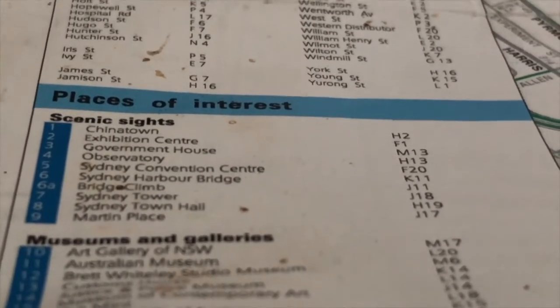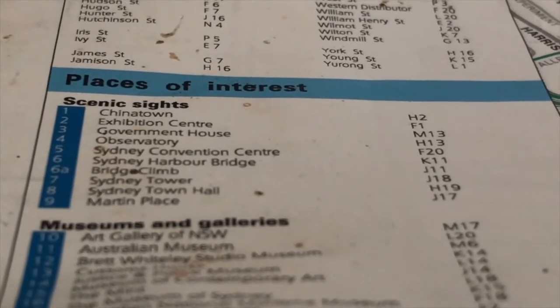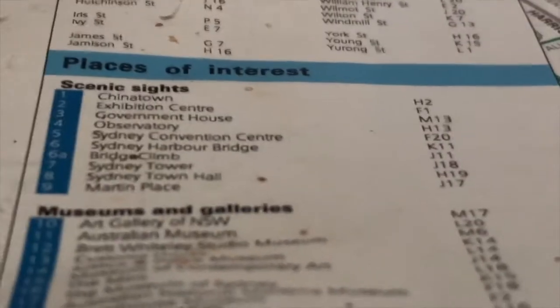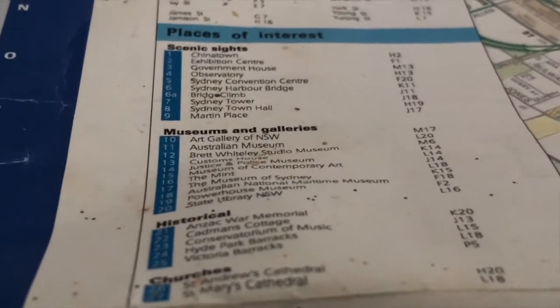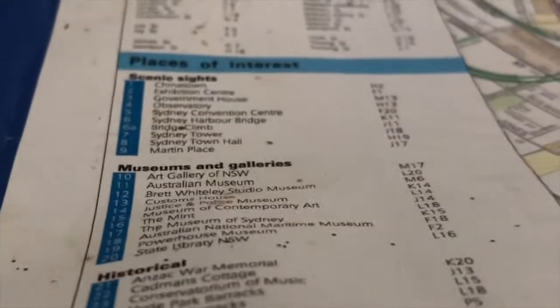7. Sydney Tower J18. 8. Sydney Town Hall H19. 9. Martin Place J17. Museums and galleries. 10. Art Gallery of New South Wales M17.